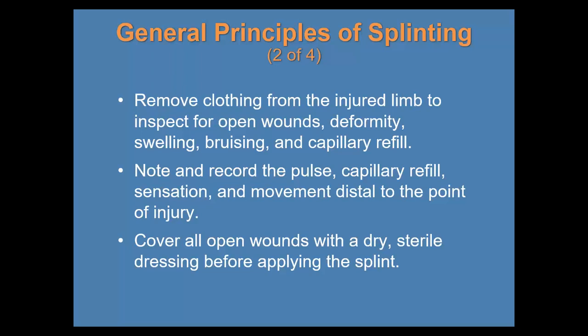So again, like I said, note and record the pulse. That's what I was getting at there: check for that distal pulse and make sure that it has one. And then, like I was just telling Charles, if it doesn't have one, you can try a couple of those things and see if you get it back.